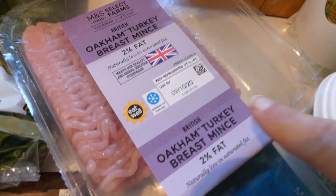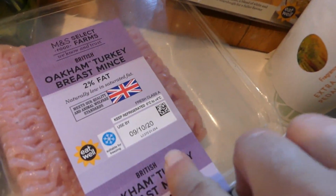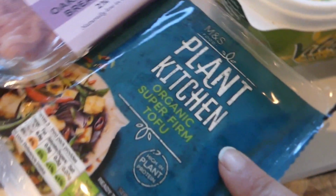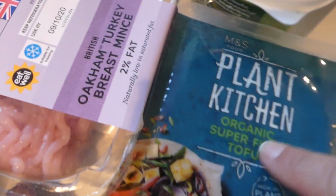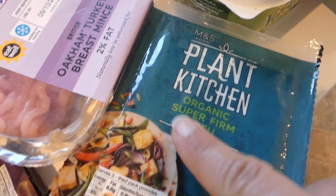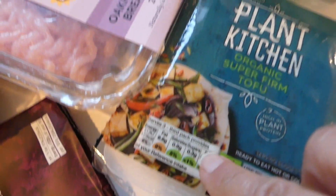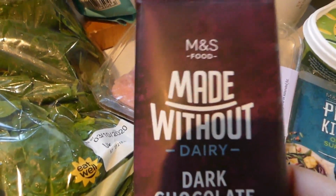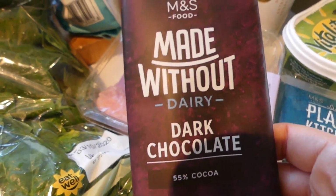They liked the turkey mince last week, so we'll be making another bolognese with that pasta. And then there's my tofu. Half of it will probably be for the Chinese, and then 2 days for lunches for scrambled tofu. This dark chocolate, well, it's not even dark dark, 55% cocoa.